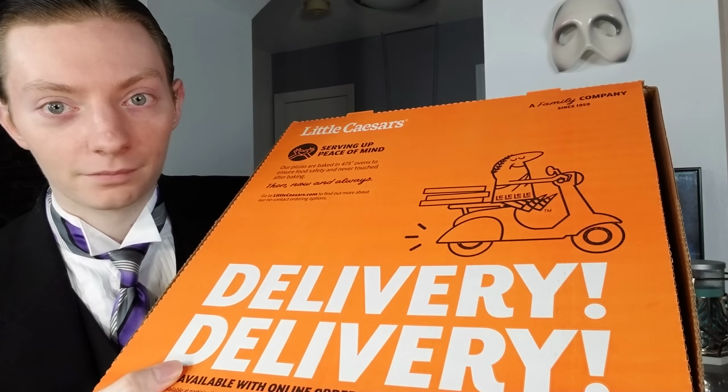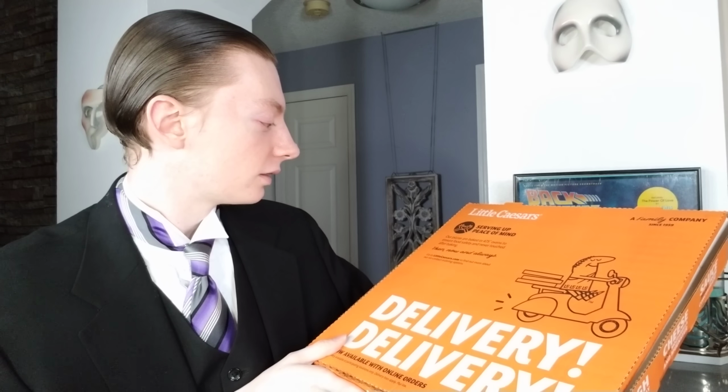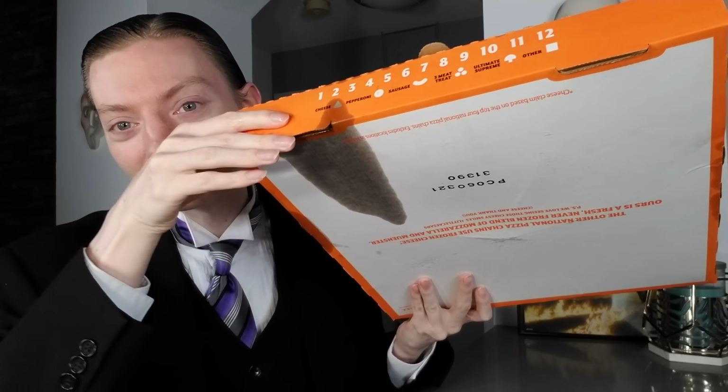In addition to pizza, they are also serving up Peace of Mind, with the creature on the moped. This time it showed up in a car, so they need to update the box. And I will say this, it's a heavy box. This is one of the heaviest pizzas I've seen in a while. Ooh, a very greasy pizza, too. Look at that. All right, let's open this up and see what we have. Oh, yeah, this is a greasy pizza.